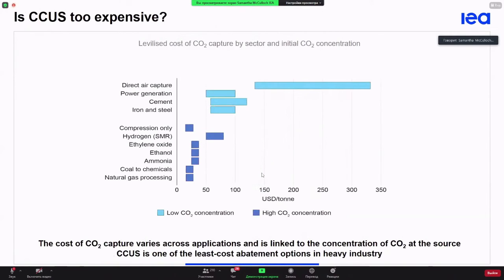I want to just touch on the cost aspect of CCUS and highlight that in our analysis, CCUS is part of a least cost pathway to achieving net zero. And there's no one particular cost for CCUS. So we often hear CCUS is very expensive, but there are a range of costs because there are a range of applications for CCUS. And the cost of CCUS is very much determined by the concentration of the CO2 in the stream from which you're trying to capture.